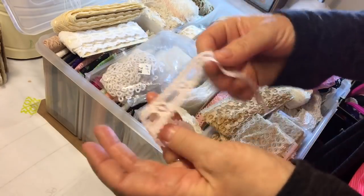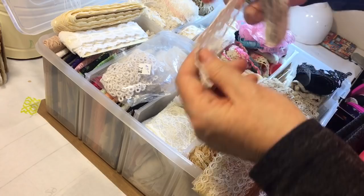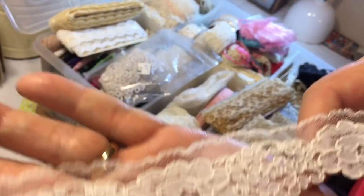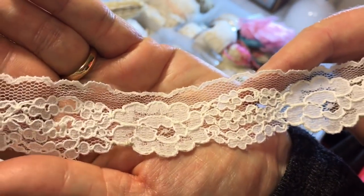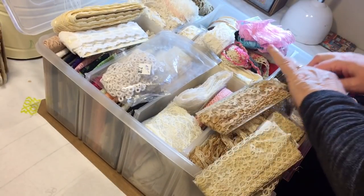Let's see. This is kind of a scrap. That's going to go in the scrap pile. I got to show you this one. This one's really pretty. Look at that. Isn't that pretty?